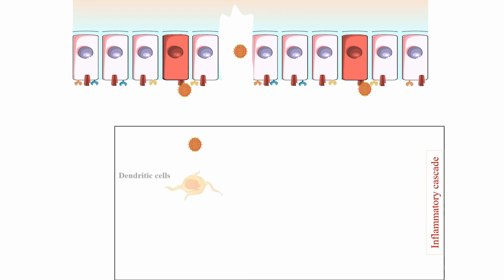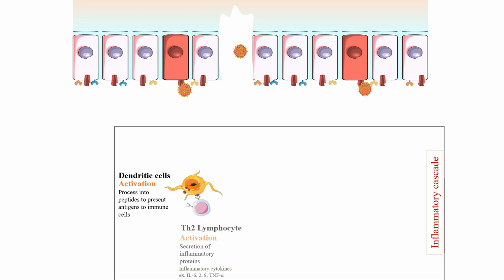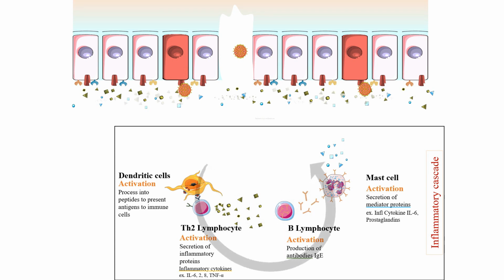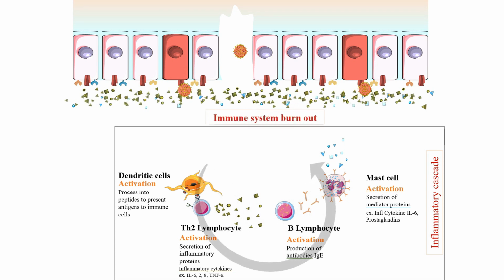The immune cells, particularly the mast cells, B and T lymphocytes, get activated and trigger inflammatory reaction by liberating multiple cytokines, particularly interleukin-6 and TNF-alpha, to fight the infection. The immune system tries to control the infection, but if the infection continues, it gets tired, fatigued, stressed, and finally, there is burnout.